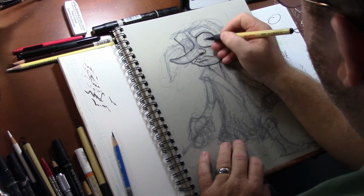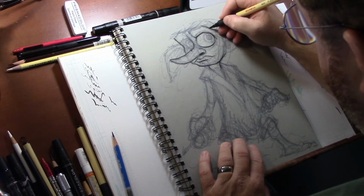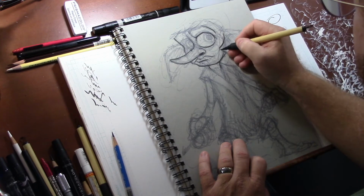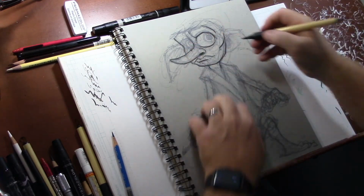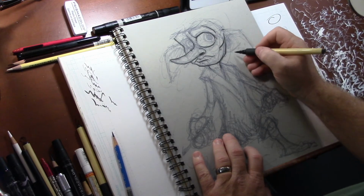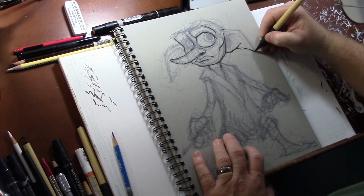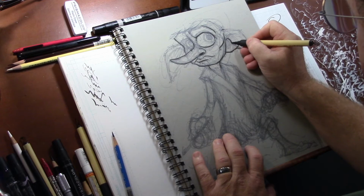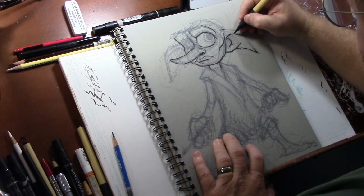Okay, the cheek comes around, down, comes here, got that nice line that goes right up to the back of the head. Here's the ear that kind of comes in and under, and under. Okay, here's that other ear, inside of the ear, comes here, up, over.